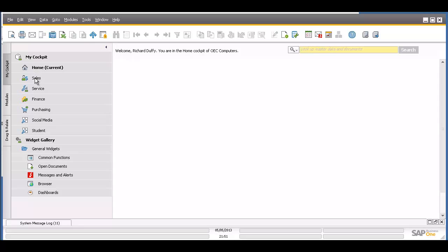But you'll see I've also got a couple of others, the sales, service, finance, and purchasing cockpit. But I've also created an additional cockpit for myself called social media. And I was doing a demonstration of SAP Business One to a number of universities. So I showed them how we could also set up a student cockpit and point that to the university's intranet, just as an example. But in this case, let's take a look at the sales cockpit.